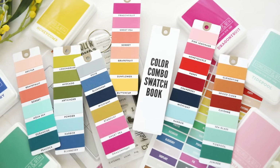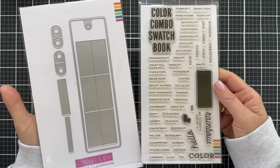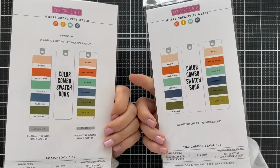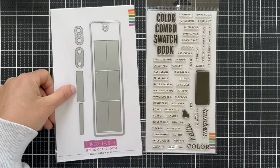Hello everyone, and welcome to the introduction to the new Swatchbook Bundle with Concord 9th. And this includes a Swatchbook Bundle stamp set along with the Swatchbook Bundle die set. And on the back of the packaging, it kind of shows you an example of what the swatches could look like if you choose to do that.